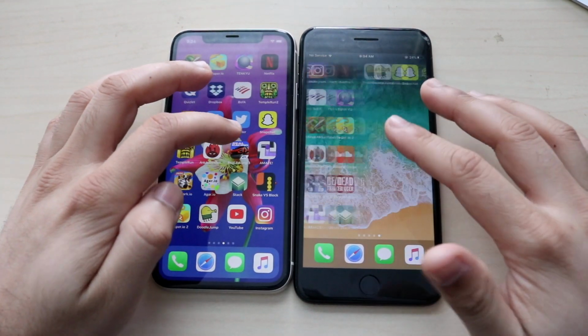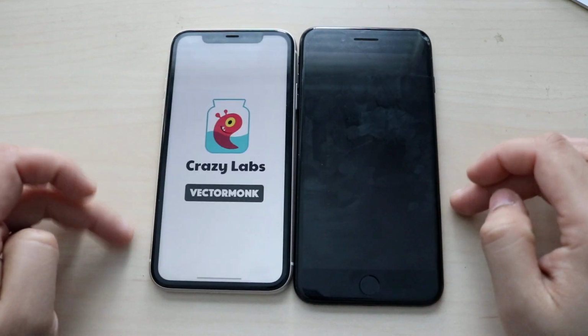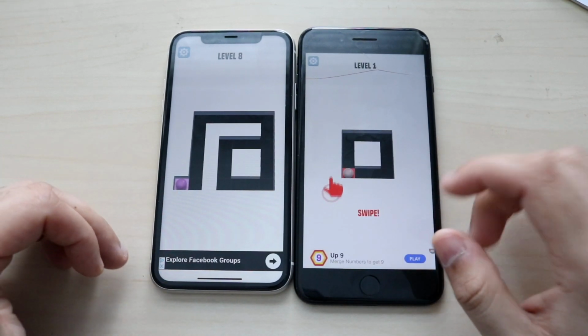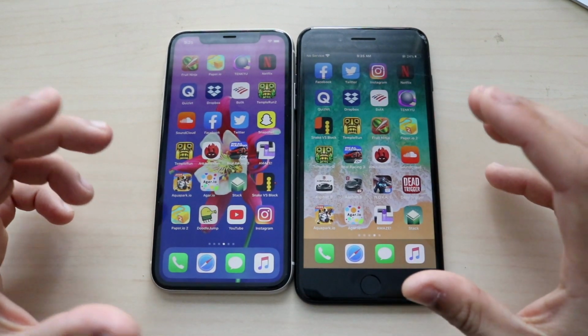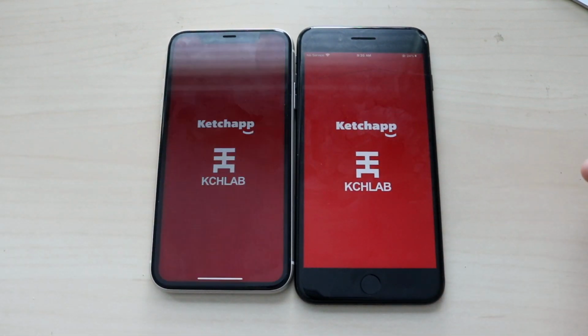We can do something like a maze. I don't know if I have it on here. 3, 2, 1. Already loaded, 7 Plus shortly after, and this is after all these apps are loaded, so I think so far I have a better idea that the 7 Plus doesn't do as well as the iPhone 11 under pressure when it has a bunch of those apps basically stacked. 3, 2, 1.